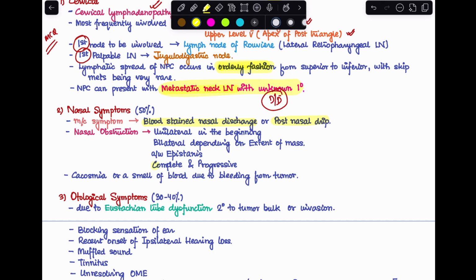Eventually, it will lead to complete and progressive nasal obstruction. And another nasal symptom here is cacosmia. Cacosmia is when you get a smell of blood, and this is occurring because of the bleeding from the tumor, because bleeding is also one of the symptoms over here. So, this is about the nasal symptoms.